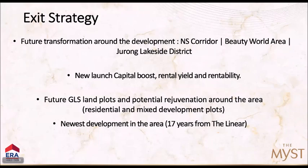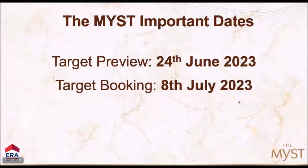So I think we have said enough, right? So many good things about this development. So, when are we targeting our preview? It will be 2 weeks later, 3 weeks later. 3 weeks later, 24th June 2023. We will be the first, maybe the first project in the West.